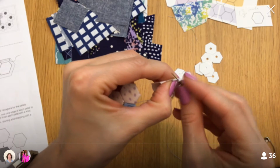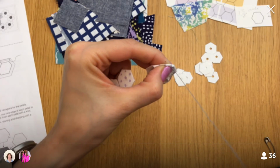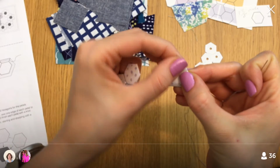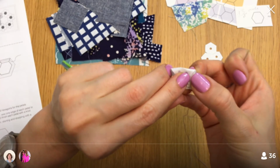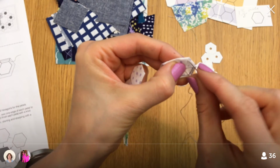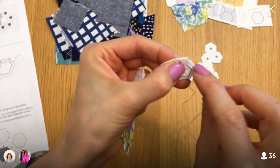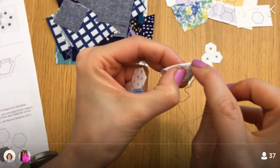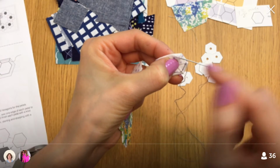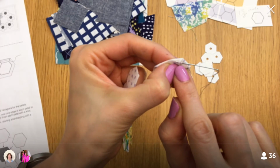So you're folding an edge over. I'll show you with the next one. So we're folding that edge over our paper, and that's creating a little fold for us. And so we're starting from the right side of the fold, going into the fabric, and then coming out the left side of the fold with one little stitch.